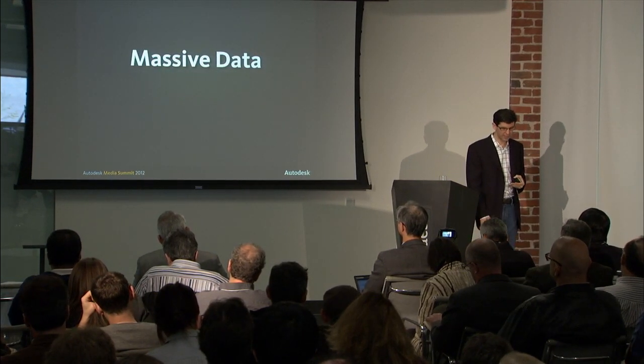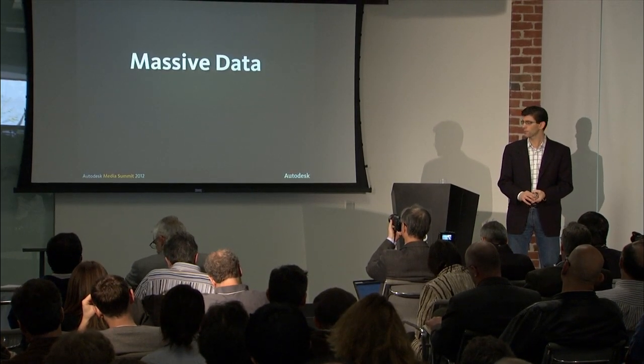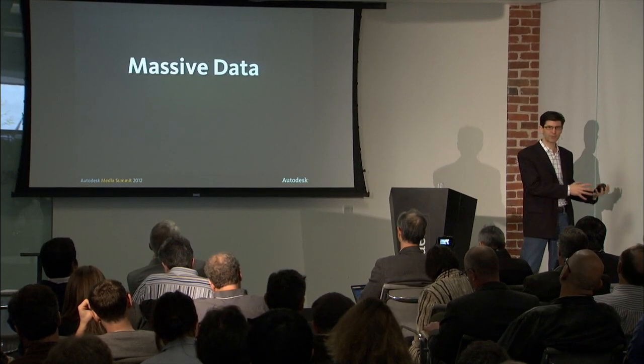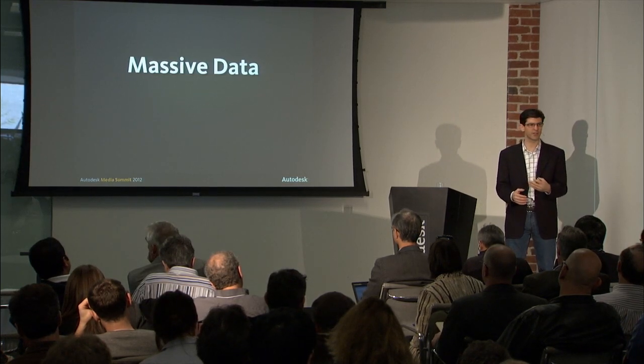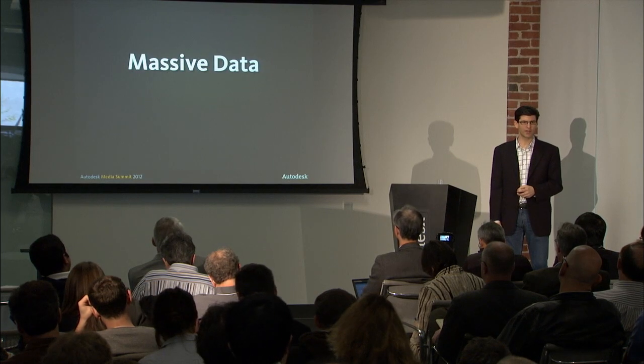The other trend that we're seeing happen as these devices become more ubiquitous by the professionals is that the data that was once captured in a scan at the beginning of the project and at the end of the project is now happening on a daily basis. So daily scans are resulting in massive quantities of data.